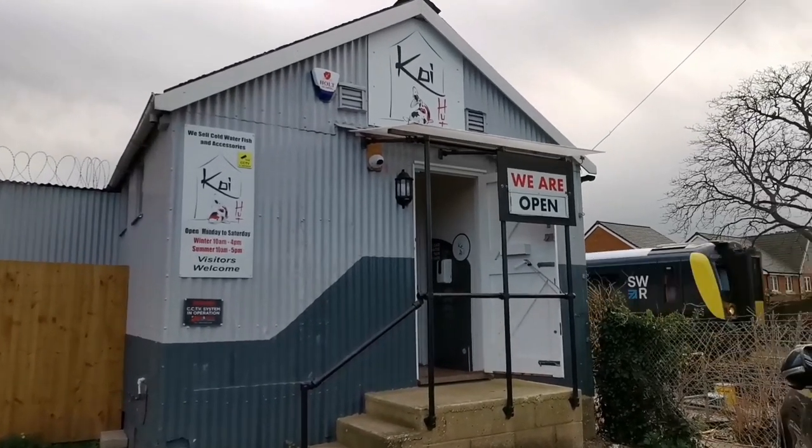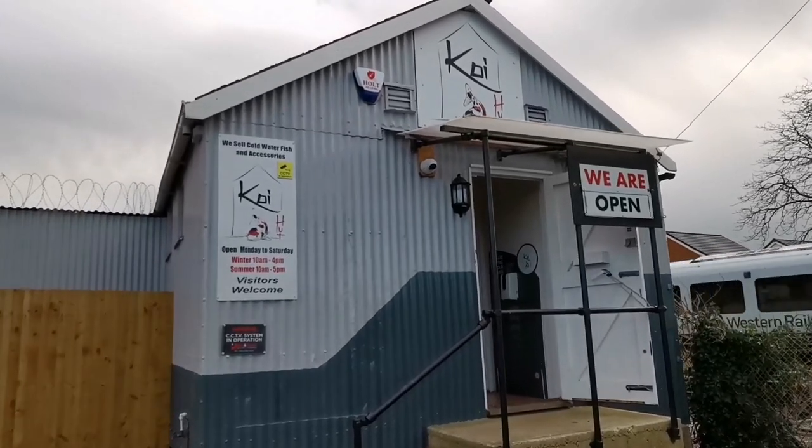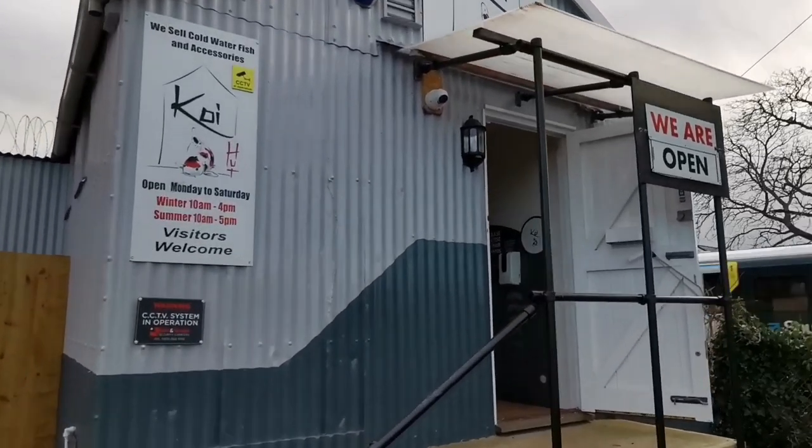Nope, I'm not here to buy another fish. I'm here to buy something else. Couldn't help it. I had to come and see them. Here's my baby.